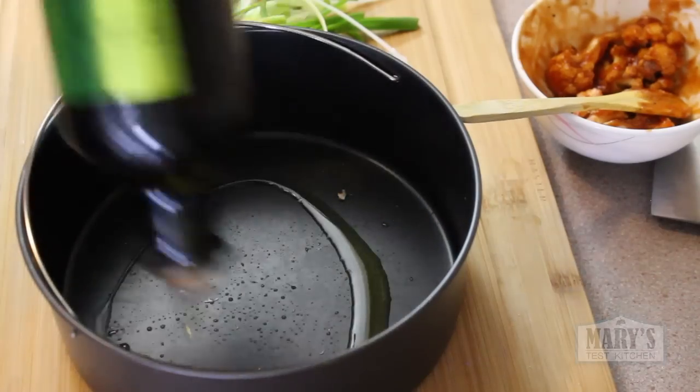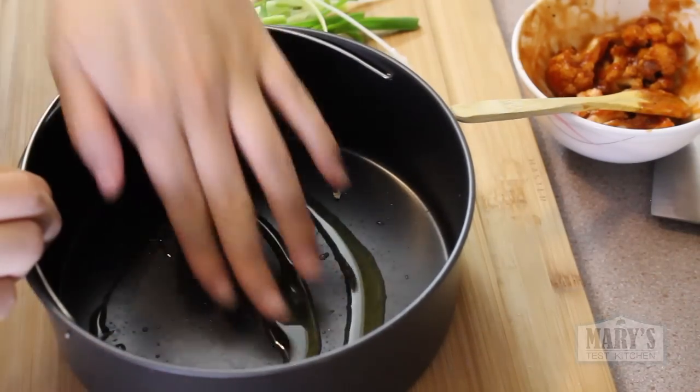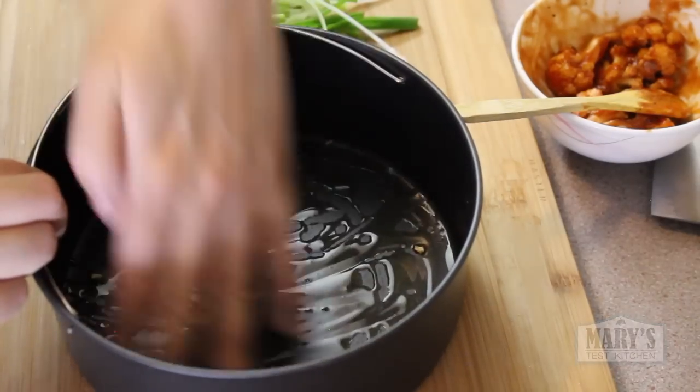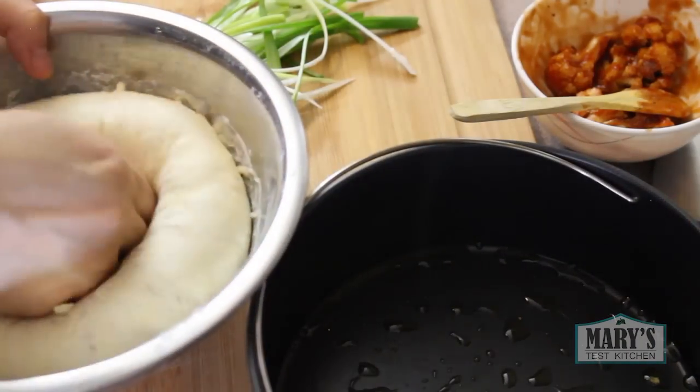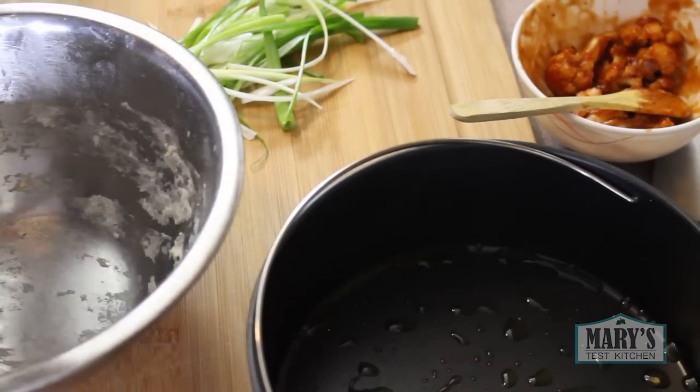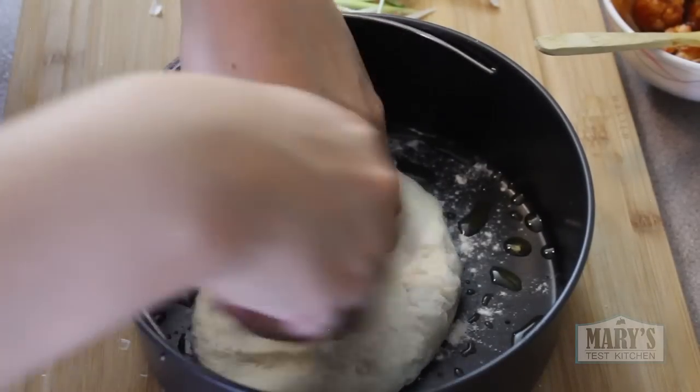Let's get the bacon pan back here. Add some olive oil for a nice crispy fried effect and the delicious flavor of olive oil. I've been appreciating it more and more this year. And now that the dough has more than doubled in size, I can just use half. The other half goes in the fridge, and I can have pizza again tomorrow.